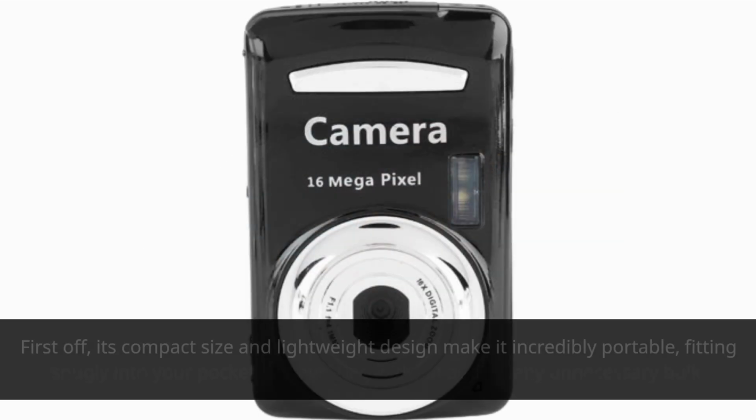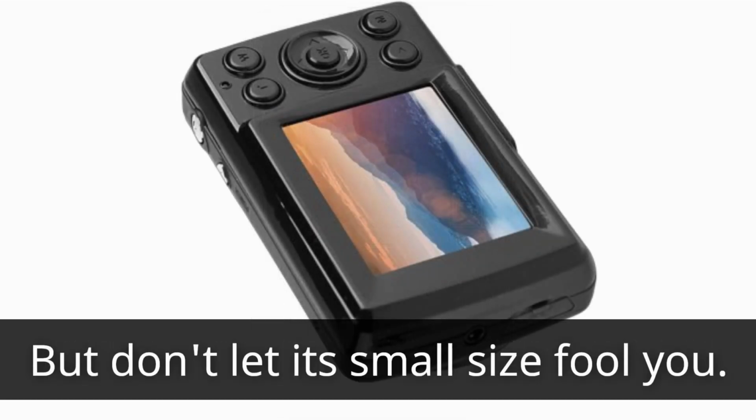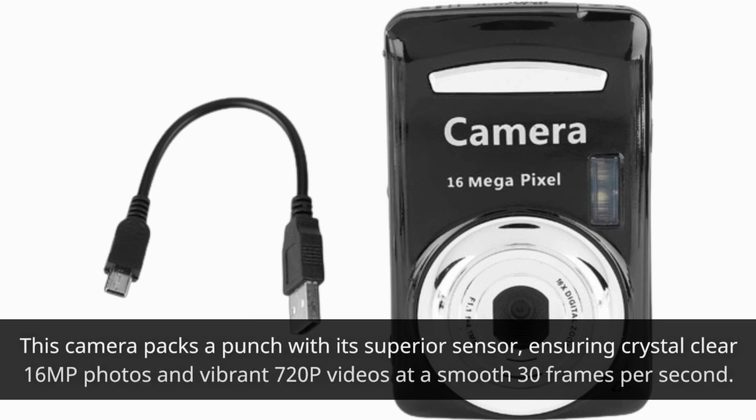First off, its compact size and lightweight design make it incredibly portable, fitting snugly into your pocket or travel bag without adding any unnecessary bulk. But don't let its small size fool you. This camera packs a punch with its superior sensor, ensuring crystal clear 16 megapixels photos and vibrant 720p videos at a smooth 30 frames per second.